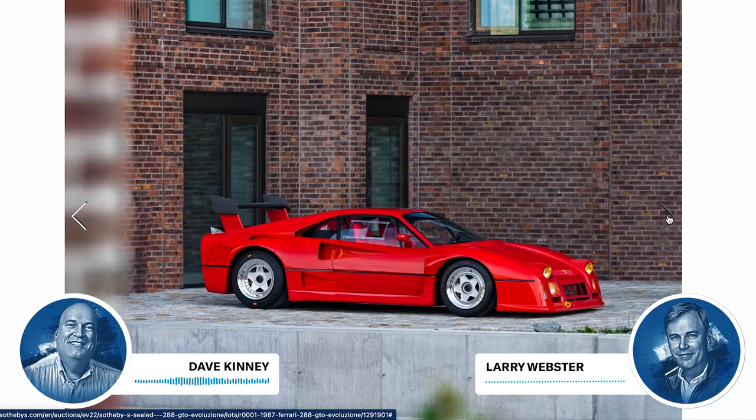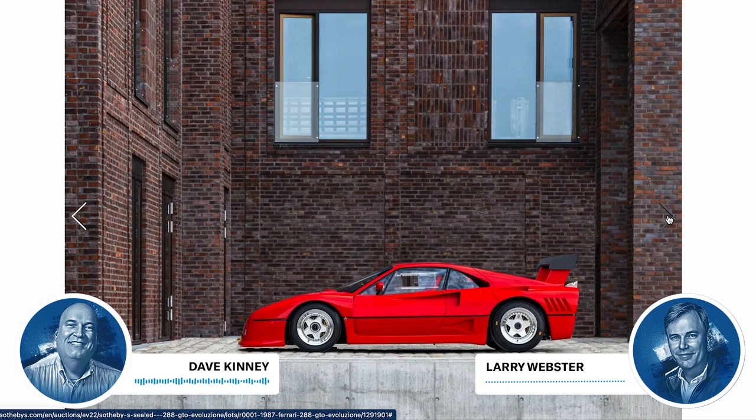Well, this is the Evoluzione. This is the one of what? Are three? Am I saying it right? Did you say it right? I think so. Evoluzione. The evolution. Okay, come on. My Italian is not the same as Donald Osborne's. Okay, but in the meantime, they made like three of these, right? They're just incredibly low production.